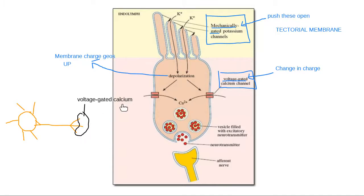When my voltage-gated calcium channels on neurons opened up, what was the goal? When that calcium came inside, what did that make happen on my neurons? Yeah, exactly. This is what makes my neurons talk, right? So when voltage-gated calcium channels opened on neurons, neurotransmitter release. Hey, check this out.